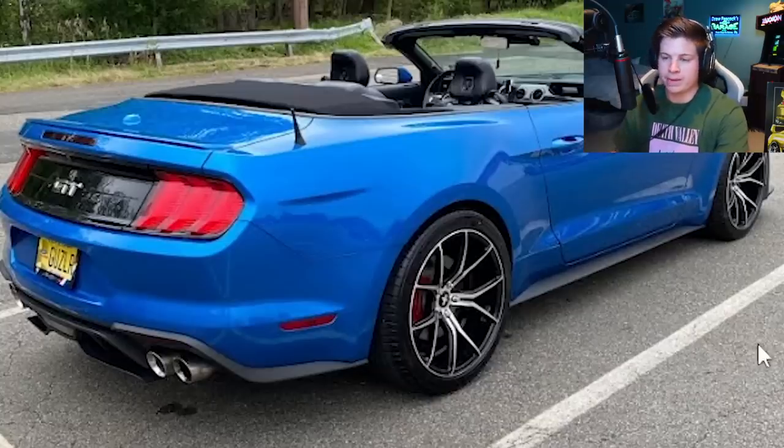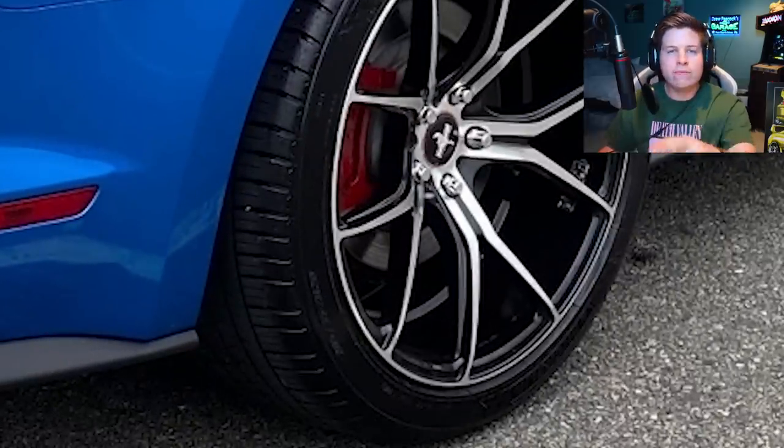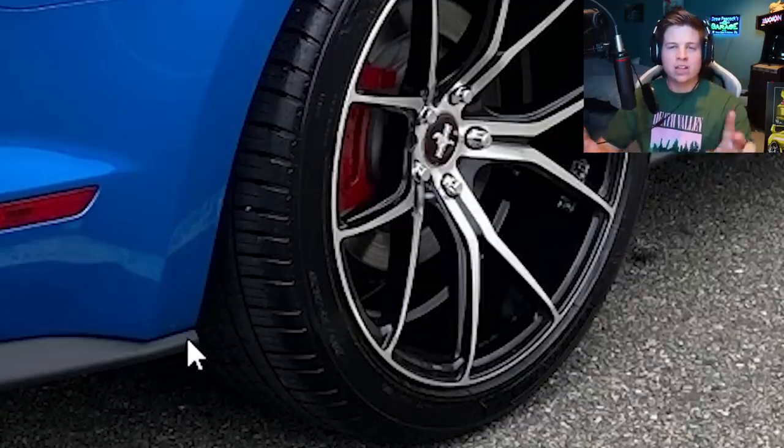Oh. Put the top down and put on the stockies again. Did you paint your brake calipers red? I see that. You ain't fooling me. You took a $40,000 car and painted the brake calipers red to look more aggressive.